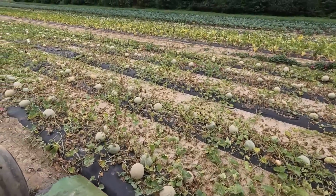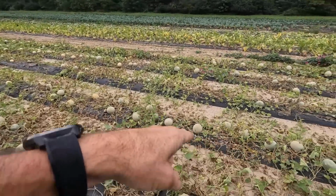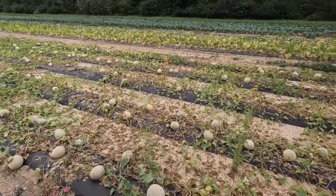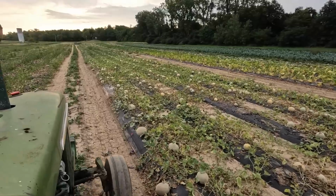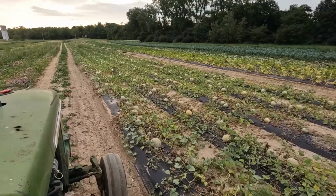As you can see, there's a ton of melons out here, a lot of mediums, because the vines are dying down here. This is because this section was underwater during that last 3-inch rain, and the vines never recovered. They're a lot more green and lush up ahead. But I bet you there's 10 bins of cantaloupes out here that we'll be picking next week.